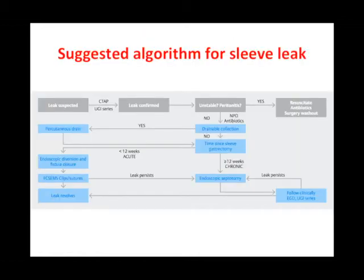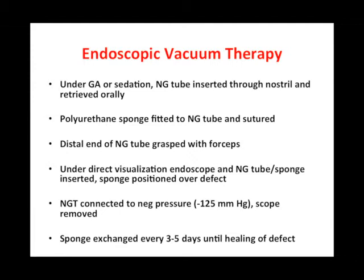So these authors also have suggested an algorithm: if the patient is unstable or has peritonitis, and there is a drainable collection, and if it is more than 2 weeks, then the patient should be subjected to endoscopic septotomy. So coming to the final modality, endoscopic vacuum therapy. This is the in thing now, and not many reports are there in the literature.